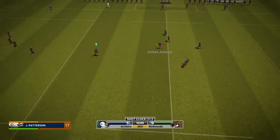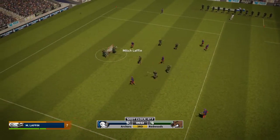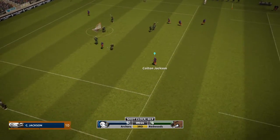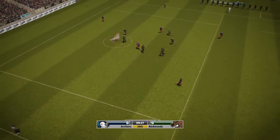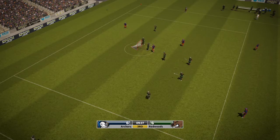Jackson. Ball side left. Ball side right. Jackson. And a shot. Scores. The Stripes are right back in the game. Scores level.